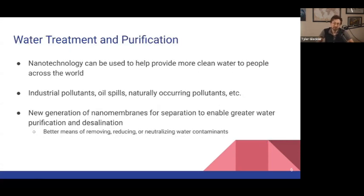Next, moving from climate change to water treatment and purification. Again, clean water is just becoming ever more prevalent. I think it's only about 3% of the water on Earth is actually fresh water, and the rest is salt water. So it's not just uncontaminated water, but it's desalinated water. So both for cleaning water with contaminants as well as desalinating water, just to have fresh water, these technologies offer enormous potential.